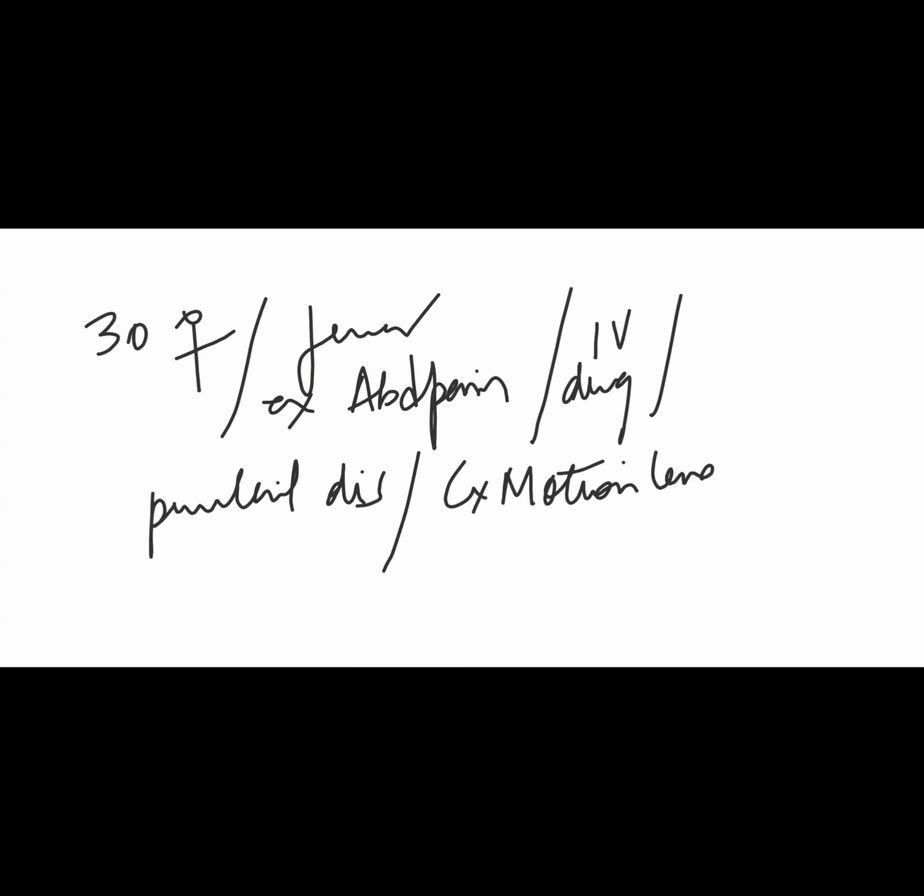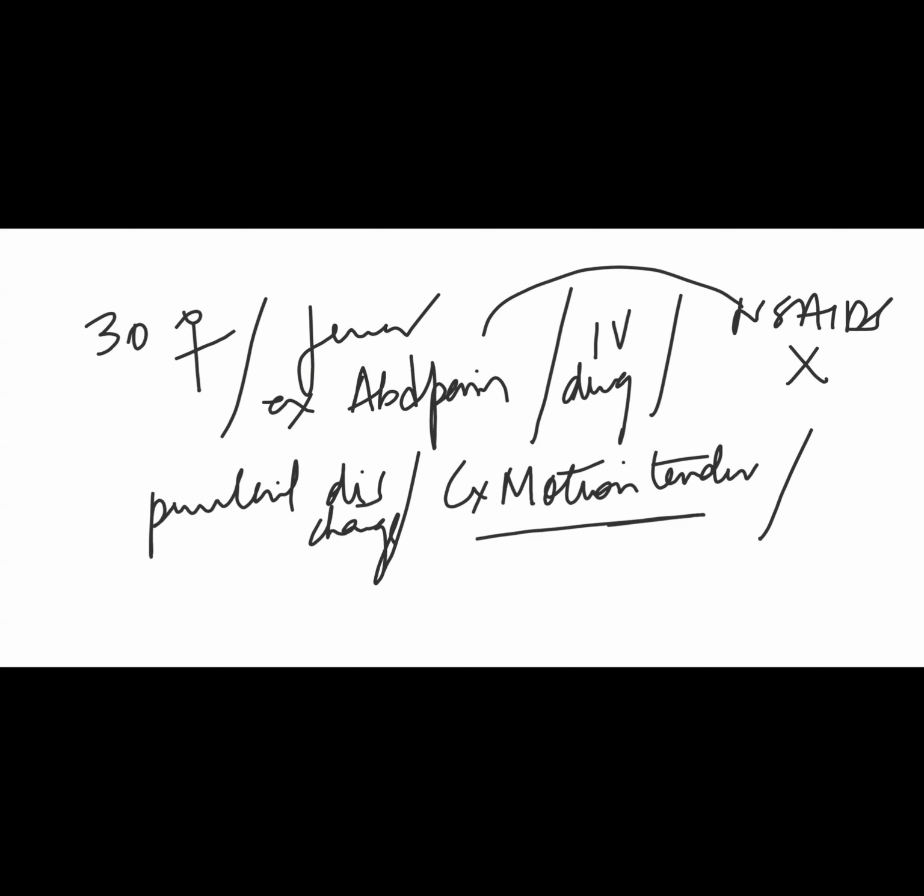So a patient with fever and excruciating abdominal pain, who has tried NSAIDs and they are not working, an IV drug abuser coming with purulent discharge and cervical motion tenderness. What is this telling us? The patient basically has PID, pelvic inflammatory disease. Now I'll add to the case scenario. The leukocyte count is 14K, and let's say the aspartate and alanine transaminase values are 19 and 17. So basically it's a PID case scenario.